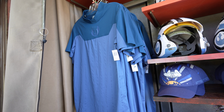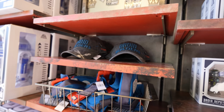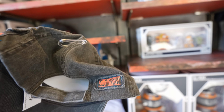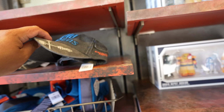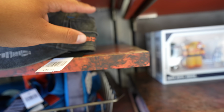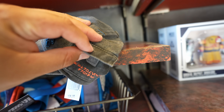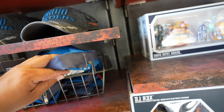And then on the other side of the merch cart, it looks like they have some Droid Depot merch. So I've never seen this hat before. Droid Builders. This one's like $34.99. That's kind of cool because it looks like there's a little pocket on the side of the hat. Probably fit like a quarter in there or something. It's nice. And then they also have this little bag.